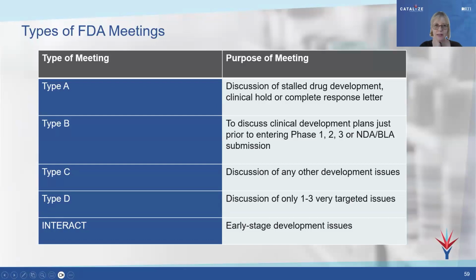So there's several types of FDA meetings that you've probably heard about. These aren't inclusive of all of them, but type A meeting, again, a meeting that you hope not to have, in which you discuss stalled drug development with the FDA, usually caused by a clinical hold, or what we call a complete response letter, or a CR, which means a rejection of your new drug application. Type B meeting is to discuss clinical development plans just prior to entering phase 1, 2, 3, or prior to submitting NDA and BLA. Type C meeting is to discuss any other developmental issues.